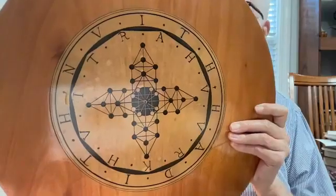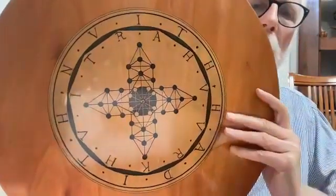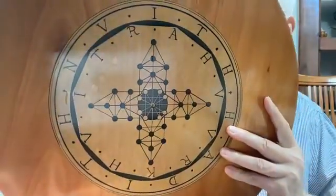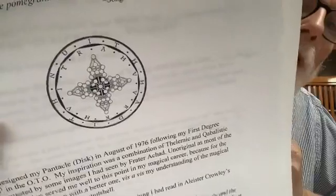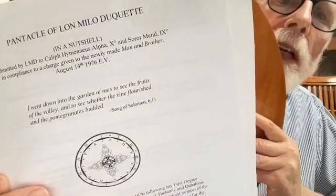But just to give you a little background about the Pantacle, I submitted an essay. Here's the essay itself, along with a diagram of it there. It was written back in August of 1976. Excuse me for a second while I play with this stuff.